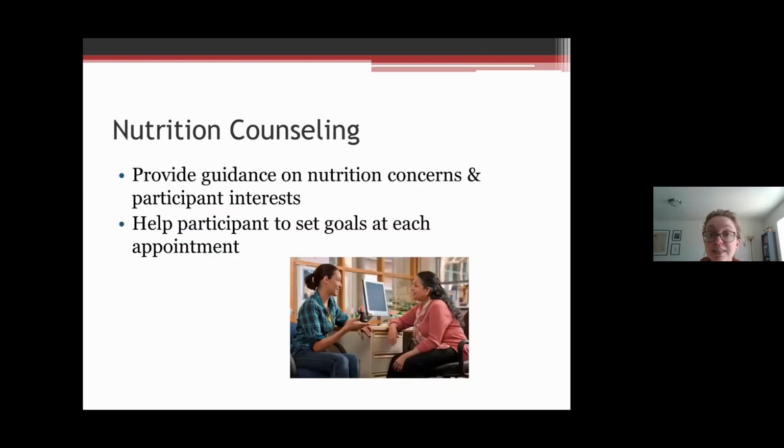And then WIC provides nutrition counseling. We provide guidance on nutrition concerns and participant interests, and nutrition counseling is always one-on-one with the participant or with the family. And with this, we help the participant to set goals at each appointment that help them make small changes towards overall healthy habits.